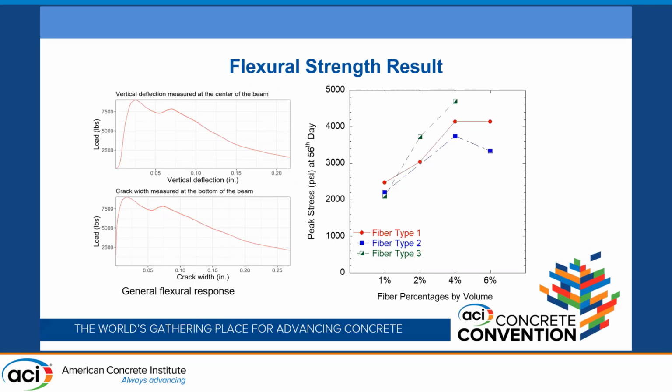Also, the flexural strength was highly effective when we increased the fiber volume, up to 4%. But when you go beyond 4%, up to 6%, it creates some consolidation issues. That's why we don't see that much benefit there. Also, we have seen the longer type 3 fibers are better at bridging cracks.